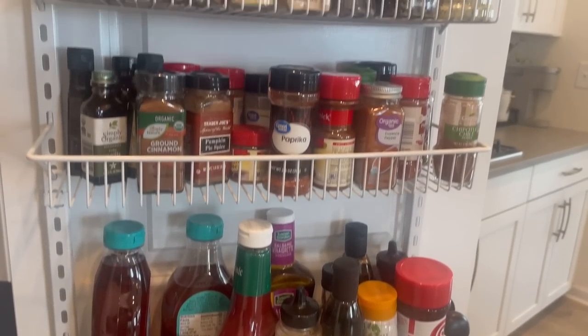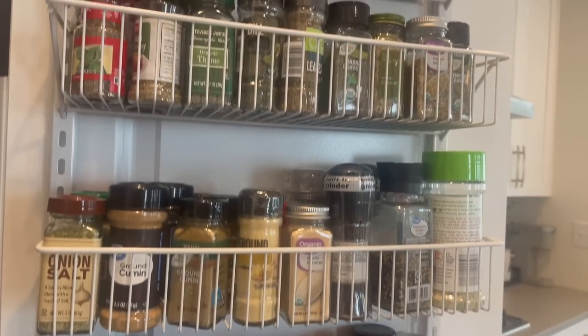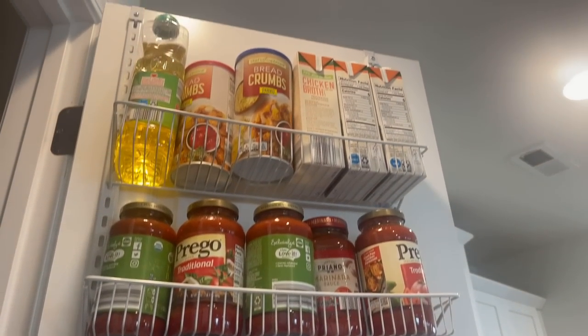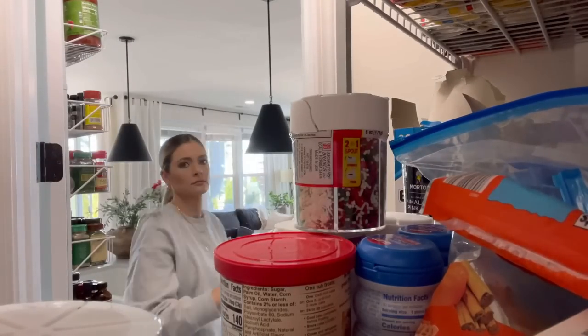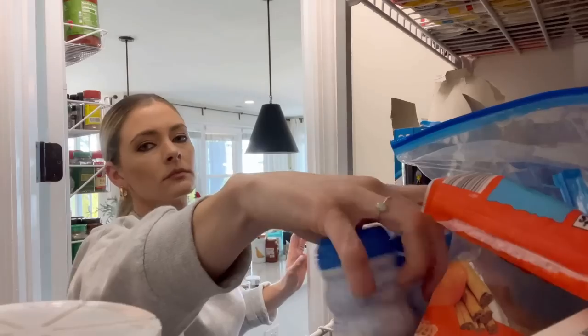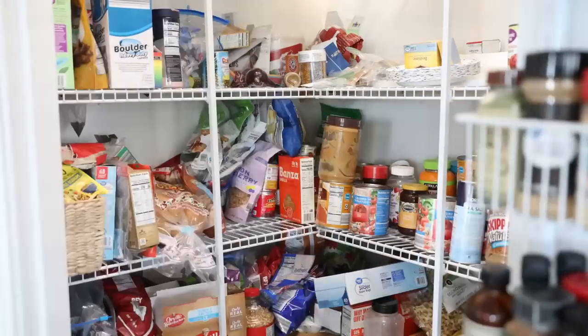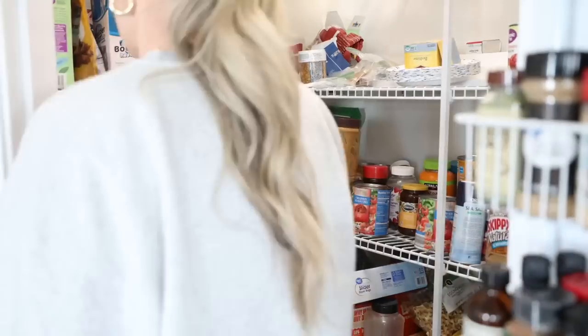This seriously was such a game changer in freeing up that pantry space and keeping things easily accessible and a short reach away from our countertops. Next, it was time to clear out the rest of the pantry so I could go through everything and eliminate all of the buildup, expired items, and things we probably won't use or eat anymore.